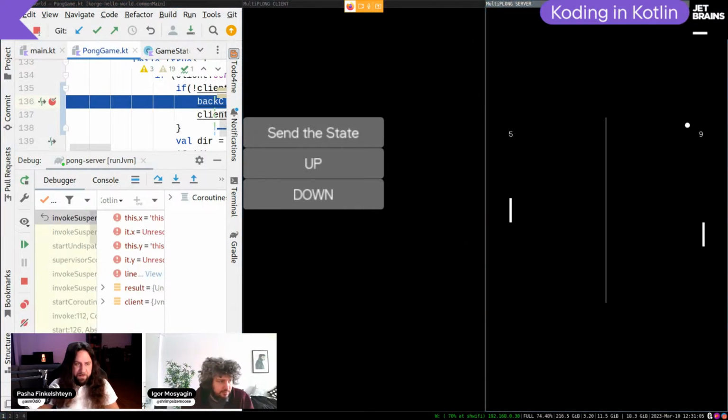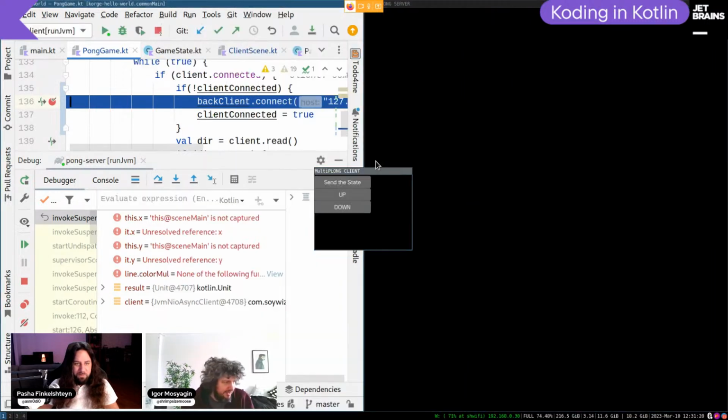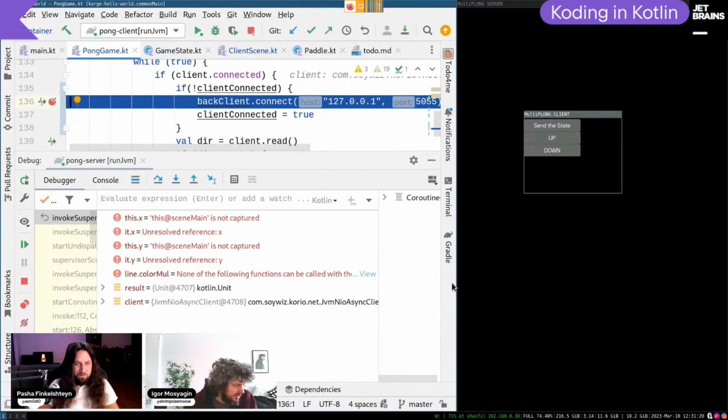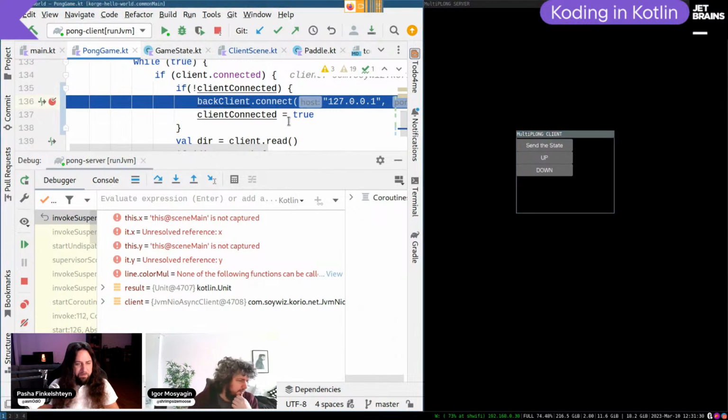Okay, we hit this breakpoint. Nice. Probably we should change layout just a bit, because this one is broken. In suspend mode, it doesn't redraw. Okay, that's fine. Okay. F8. F8. This would be a hard one.